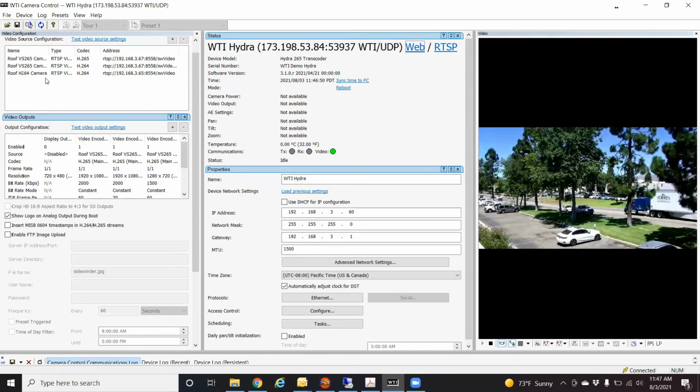MPEG-4 or MJPEG. So here we're telling the Hydra to go pull streams from 2 different cameras. Two are pulling streams from the 265 camera, and one is pulling a stream from the 264 camera. And down here is what we've told it to do. Out of the 265 camera, we're streaming at 1080p at 4 megabits per second, and the second stream is streaming at 720p. So we told the Hydra to pull these streams, 2 from the 265 camera and 1 from the 264 camera.